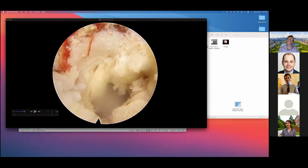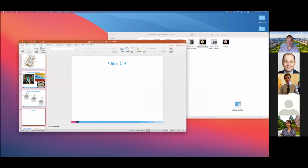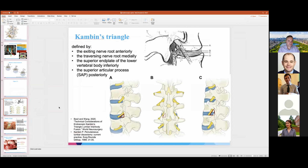We kept her overnight for observation, but she had zero symptoms, no headaches, nothing. And that's an advantage of the endoscopic technique.